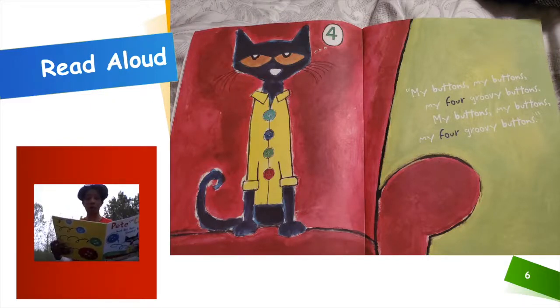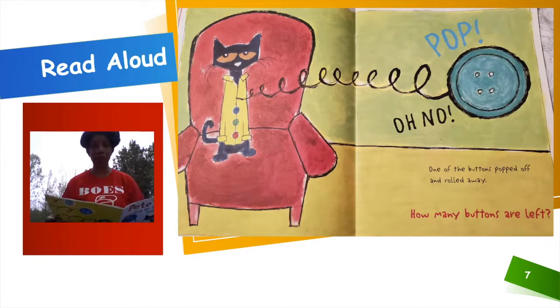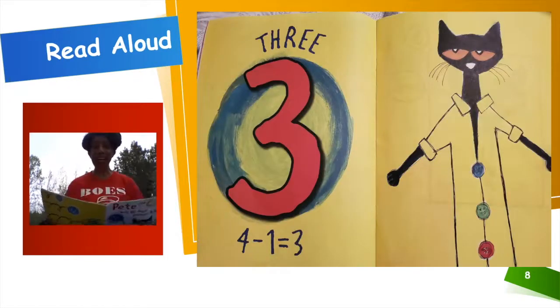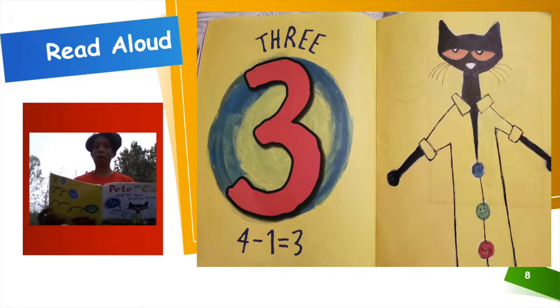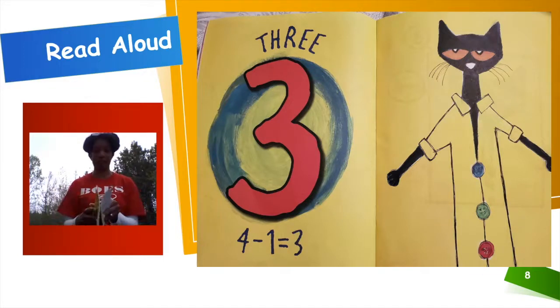Oh no! One of the buttons popped off and rolled away. How many are left? 3. Do you see that? 4 buttons minus 1 button equals 3.